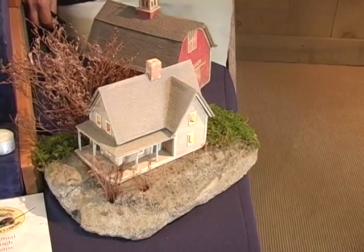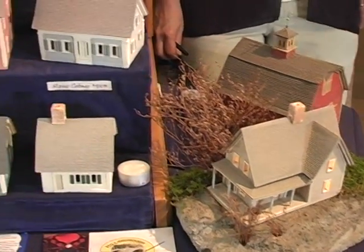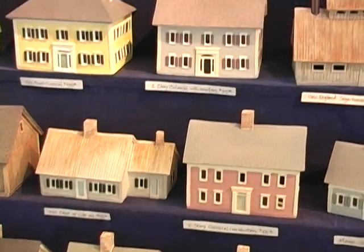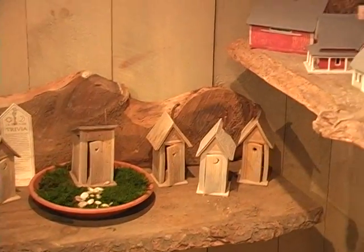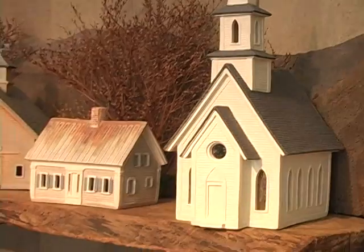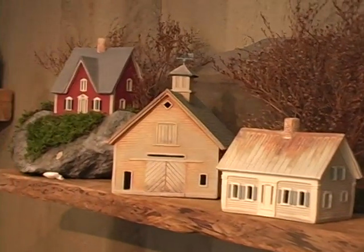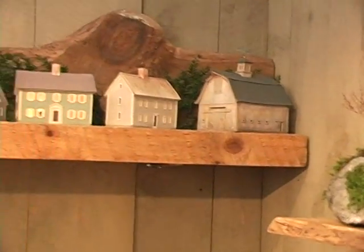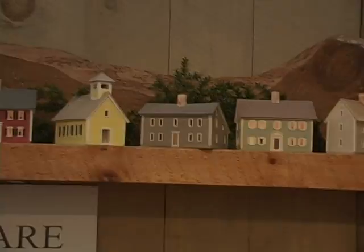My name is Mary Lynn Yannicka. I do 18th and 19th century New England homes out of stoneware clay. They're all slab rolled and hand built and finished to look like old New England houses. I live in Milford, New Hampshire, but my studio is in Wilton, New Hampshire, across from the Wilton Town Hall Theater. There's a florist upstairs, and I'm downstairs. That's where my studio is.